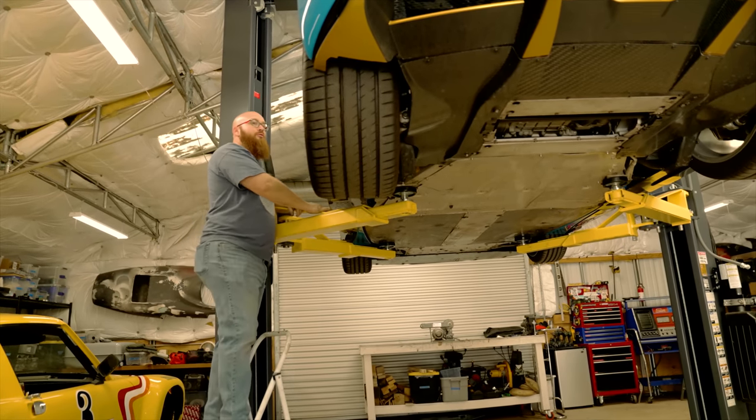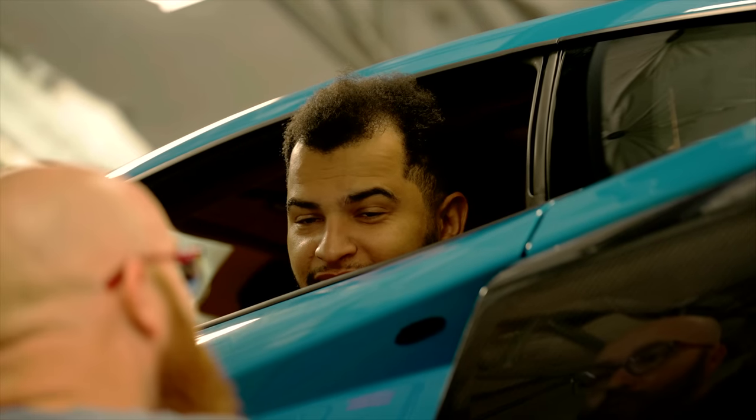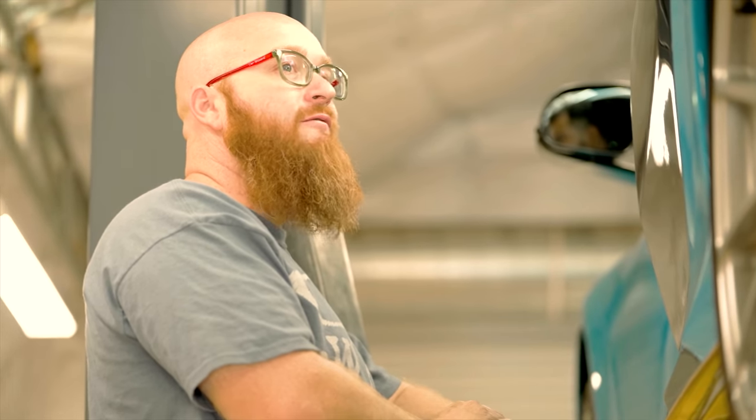So it really doesn't look too bad under there. I expected a lot worse. I'm actually satisfied with it, except for the coolant leak. That's really the only caution I'm going to have for you.